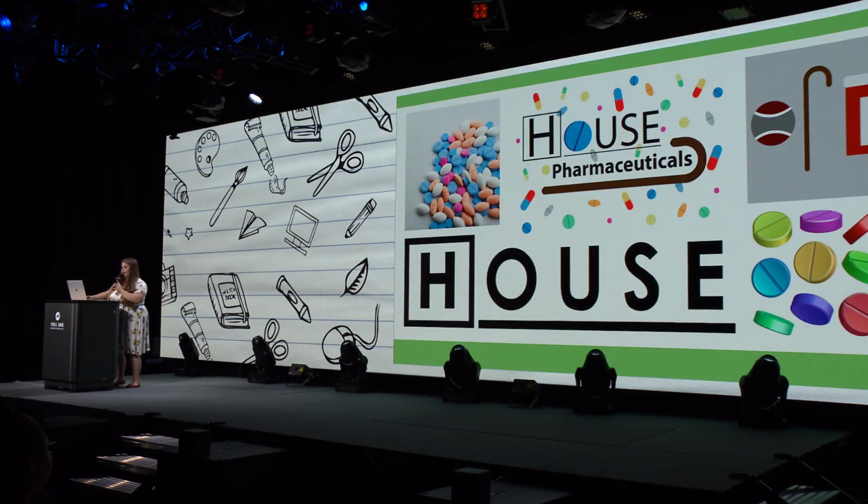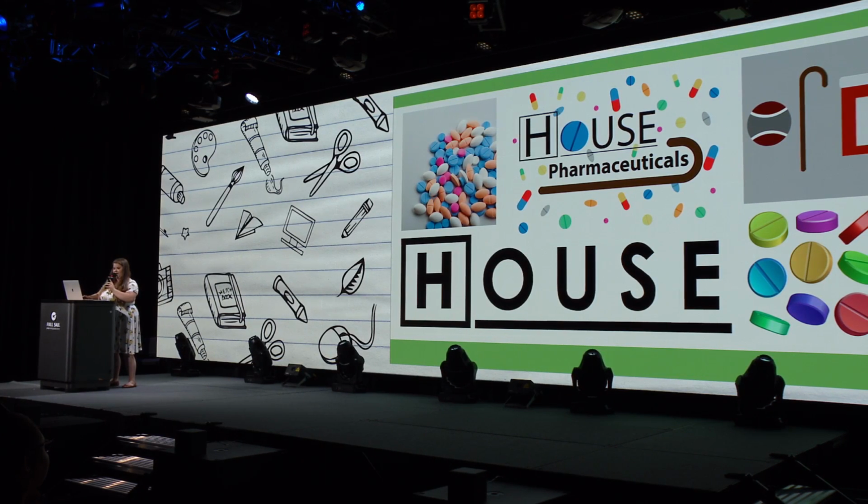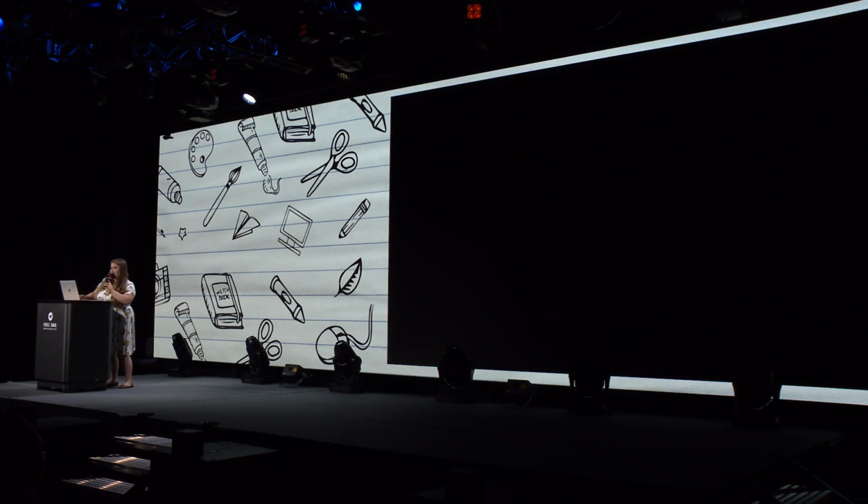Thank you. For my third project, I chose House Pharmaceuticals. Inspired by the television show House MD, I created a fictional pharmaceutical company. I used a typeface that resembled the logo for the show and also included elements from the show, including Dr. House's cane and the pills he would regularly take. Here is House Pharmaceuticals.